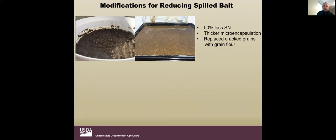So we've made some modifications to our bait and baiting strategy to try to reduce that bait spilling. First of all, we put in 50% less sodium nitrite. So now we have a 5% product. We put thicker microencapsulation around the sodium nitrite to hide it better. And both of those things are to try to increase the palatability for pigs so they eat it rather than spill it. And then lastly, if they do spill it, we wanted to reduce the attractiveness to non-target animals. So we took out some of the cracked grains and just replaced it with grain flour.